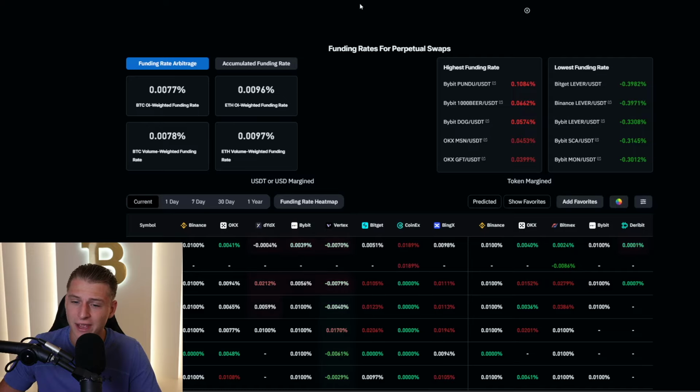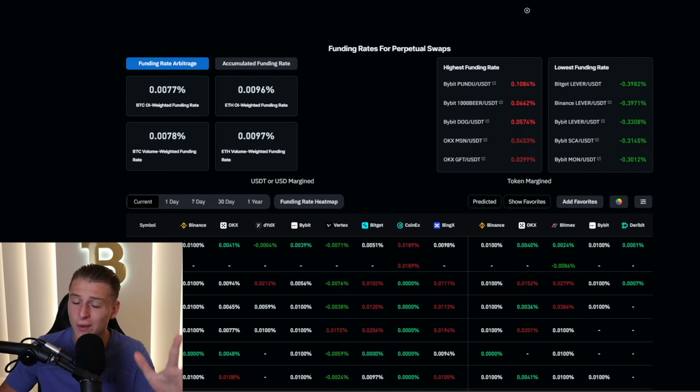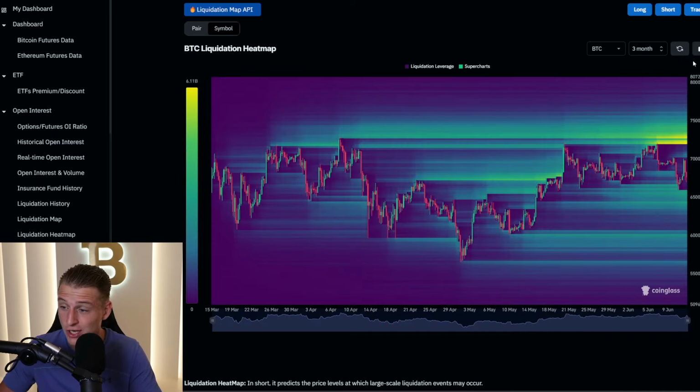And yeah, if we're looking at the funding rates, we can currently see that the funding rate actually remains negative, which means that the majority of the traders are actually still trading short. And one of the reasons why I still do believe that Bitcoin is eventually going to be going higher is because Bitcoin always follows the liquidity.